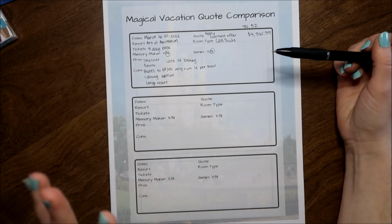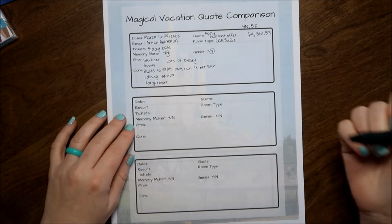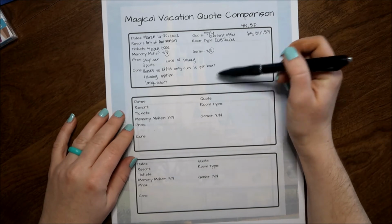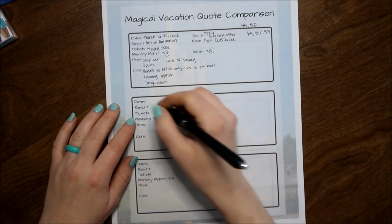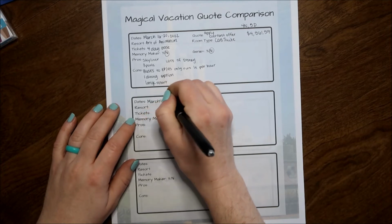When you come out to go to the rooms, it's over to the right where the Nemo is straight ahead. All right, so that is Art of Animation. Then the next one, we're gonna do the same dates, March 16th through the 20th.